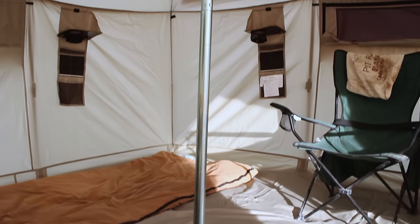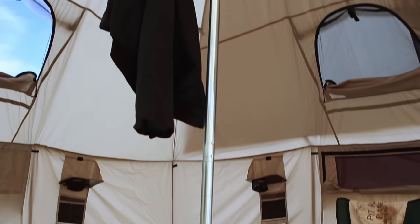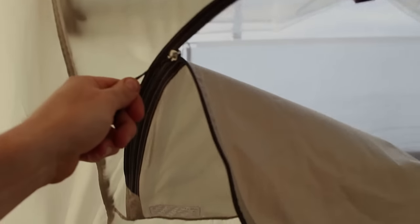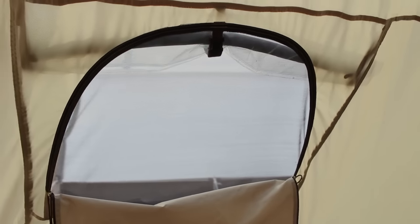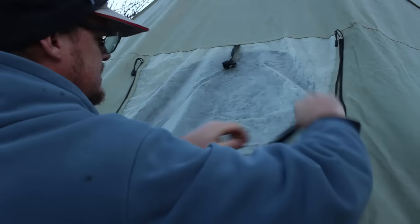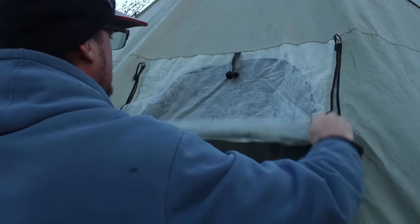Here is the center pole. It breaks in half for transport. I currently have my jacket hanging on the removable lantern hook. There are 3 zip-up large multi-panel vinyl windows that help with ventilation when needed. They have exterior Velcro vinyl covers that roll away when you want to let the breeze in through the mesh windows.